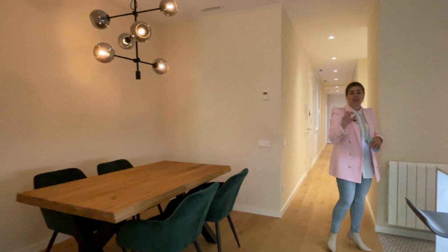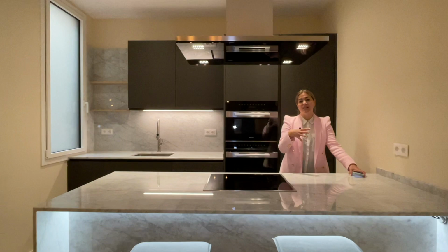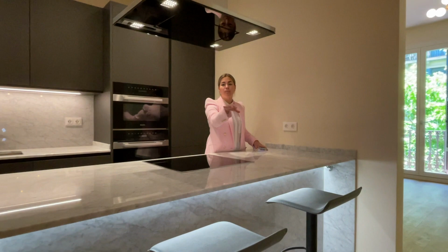As you can see, we have a nice big island down the center, which is great to interact with our guests whenever we have guests coming over. And we can also double it up as a bar. We have a couple bar stools, so it's great to have breakfast and lunch in a more casual way over here as well.